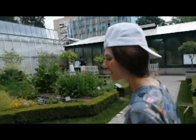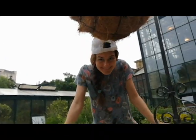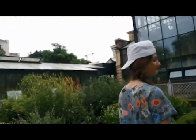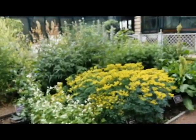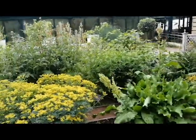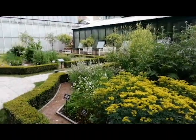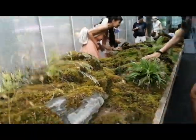Scary? A little bit? Oh, I think you can take water from here to water the plants. These are medical plants. So you can use them to fight disease. Look at these. Nice, yeah? It's so soft.